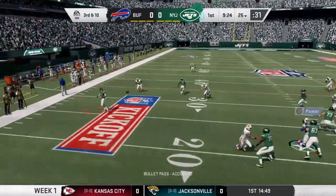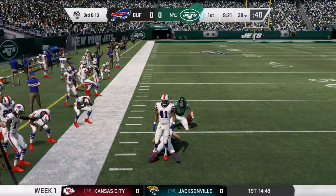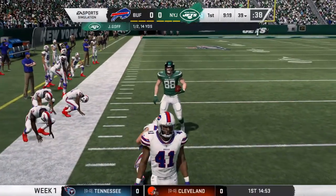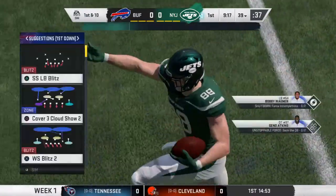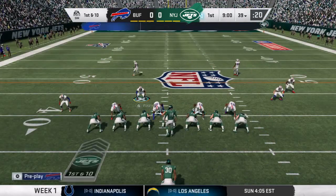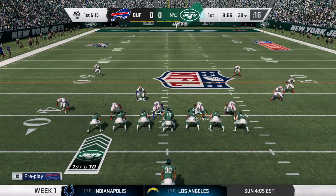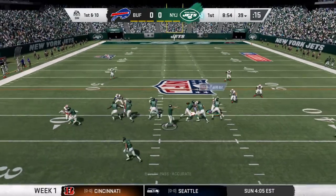From the gun, here's Goff. Out to the left there and complete to the tight end, Hockenson. And he gets this one just shy of the 40, down at the 39. 14 yards is the pickup there, and a Jet first down. And a nice start there to the aerial attack to pick up the first.